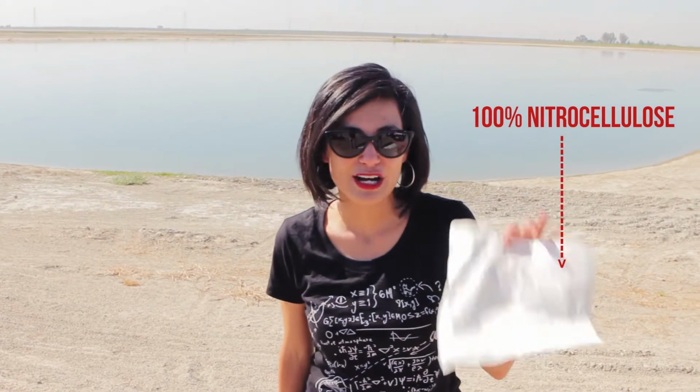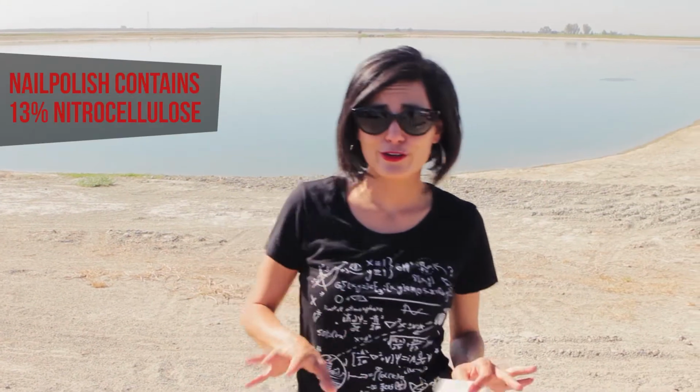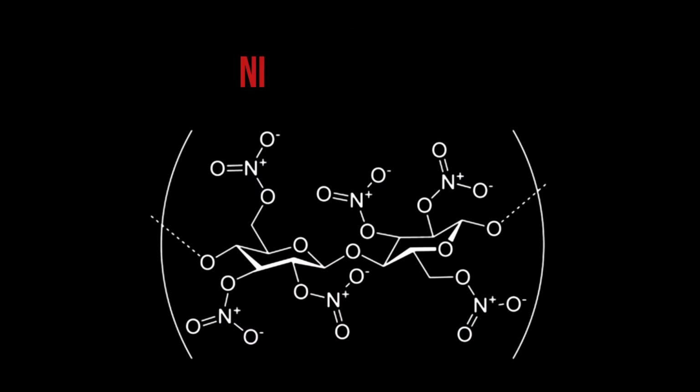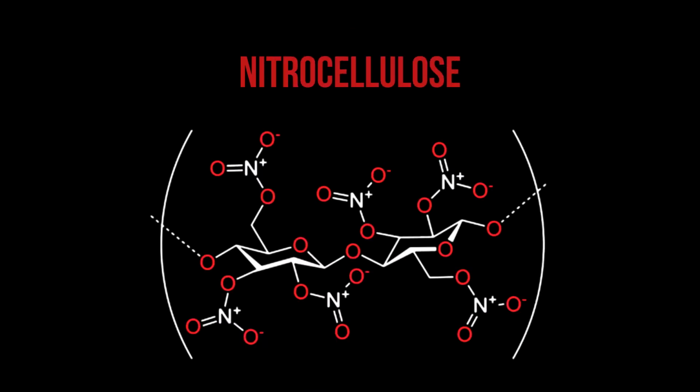This is 100% nitrocellulose, the same stuff that can be found at 13% in nail polish. To get this, what you do is you mix up some nitric acid, sulfuric acid, and some cellulose paper. The paper acts as a source of carbon, just like making gunpowder. Nitrocellulose can burn even without air. This is because the oxygen needed to ignite it is embedded in its chemical structure.